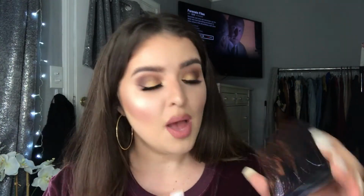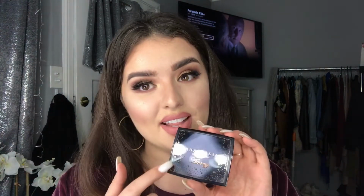So I will definitely have to give this one a 10 out of 10. I am super excited. It is $28, but it is totally worth the investment, especially if you are a makeup artist and you have clients. This is just going to make them all glow, and it's flattering on everyone, so definitely worth the investment.